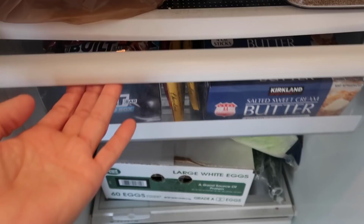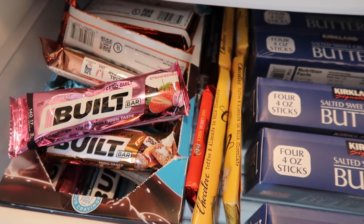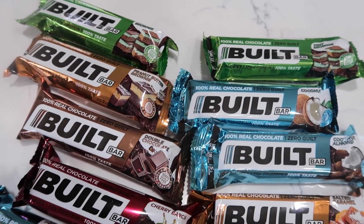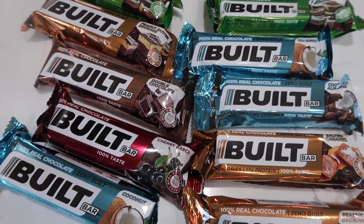I have a ton of these right now. I don't know why, but it's essentially the protein bar that tastes like a candy bar. I like to store them in the fridge or freezer. They last a really, really long time. Their flavors are delicioso. I love all of the coconut and chocolate flavors. My husband likes the fruity chocolate flavors. They're really soft on the inside. The macros cannot be beat, and they're gonna give you a deal.